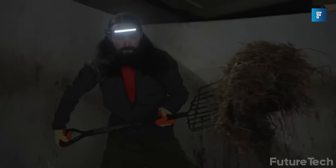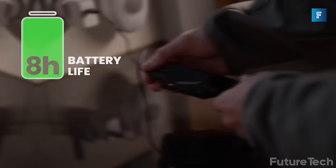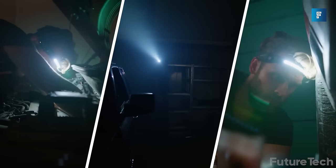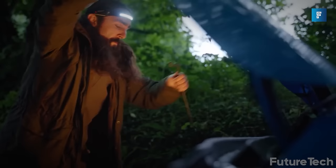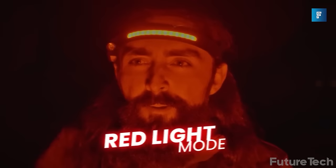But seriously, who needs a headlamp with a zero bounce design? Are you jogging through the woods or trying to navigate a bouncy castle in the dark? And if you thought that was impressive, the NightBuddy headlamp also has a red light mode. Red light? Is this headlamp trying to seduce me?